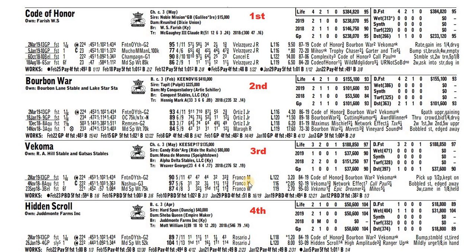I think Vekoma's a horse that might get overlooked a little. And Hidden Scroll finished fourth. And this was the best Kentucky Derby prep race by far in terms of talent. Each one of these top 4 finishers is a legitimate prospect.